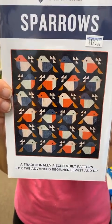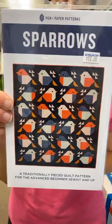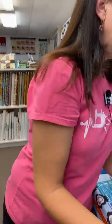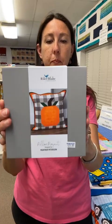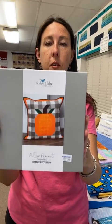However, it doesn't say that it's paper pieced, so it should just all be piecing. All right, so that's those. And then if you guys are familiar with the pillow kits that we had been doing, the pillow kit of the month, we have extras every month. So I have 4 of the pumpkin one. This is the November pillow kit.